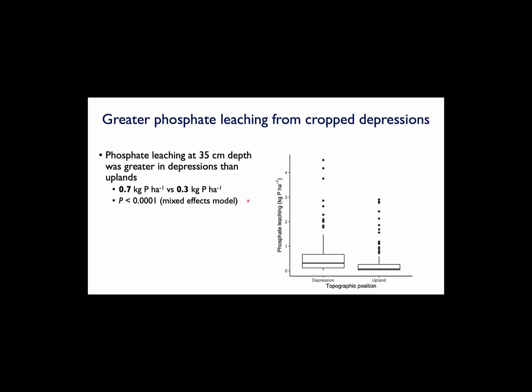So shifting gears to phosphorus. We saw an even clearer signal here in terms of topography, in terms of phosphate leaching. On average, in the depressions, the soluble reactive phosphorus we're able to extract from these resins, the flux is about double in the depressions as it is in the uplands, and really highly statistically significant.